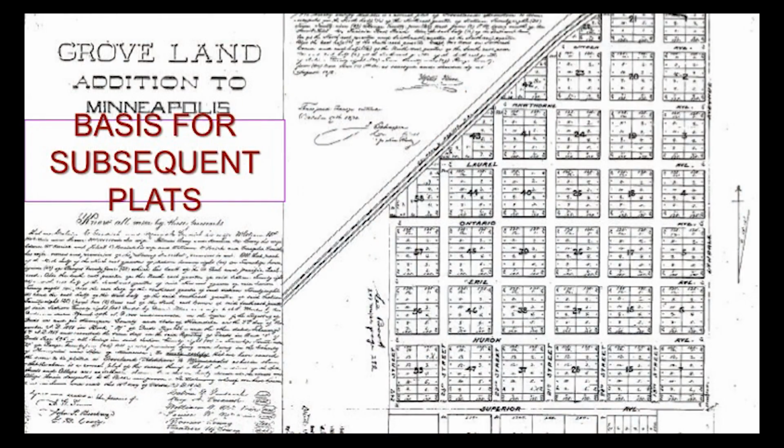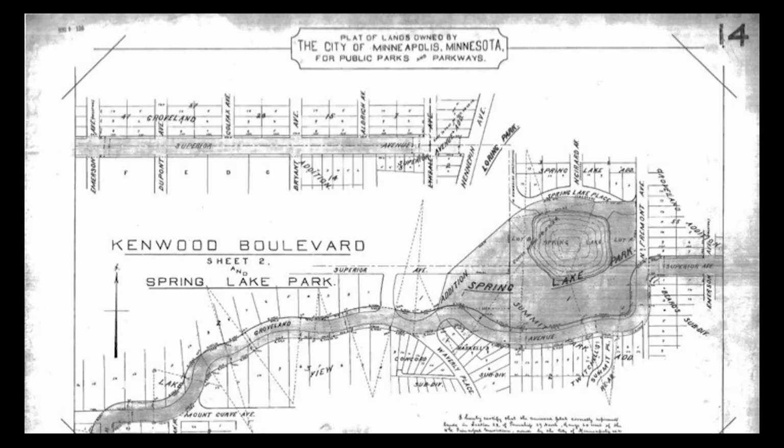It was designed as a neighborhood but never built. And this Groveland plat is the basis for all the subsequent plats. They all took their calls to lines from this drawing. And I'll show you just a few of them as we go through here. This plat shows the parcel shaded in there, called Spring Lake Park, and it's defined on the southern boundary by Kenwood Boulevard, and that's where this plat takes its name. So this was a big drawing for us in locating the southern boundary.